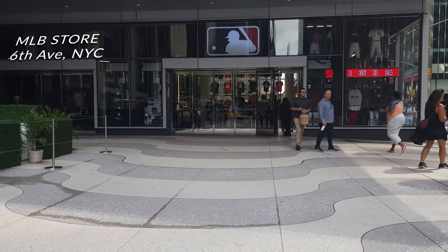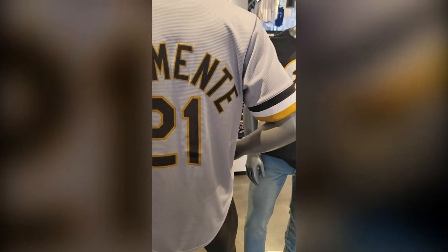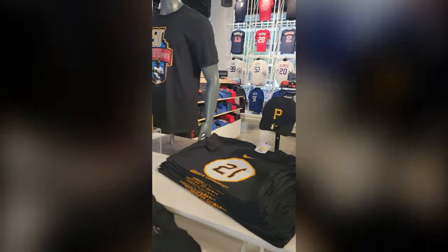This is the MLB store on 6th Avenue, and you know I had to visit during the Derek Jeter Hall of Fame induction weekend.